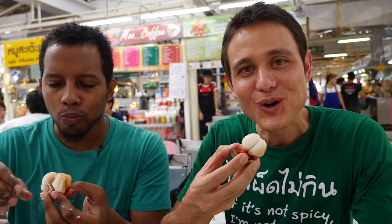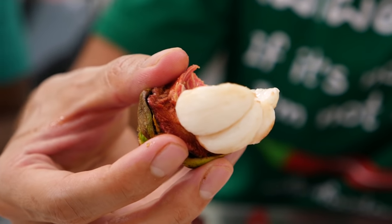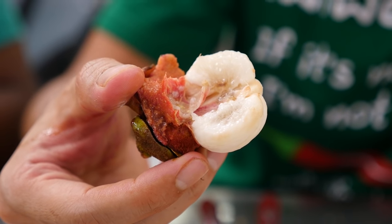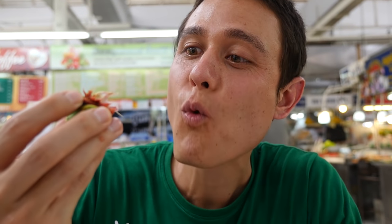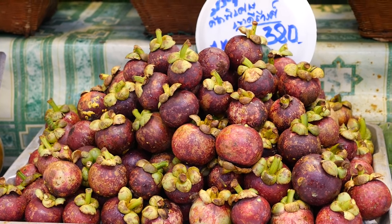Oh yeah. That's an entire mouthful of juice in that bite of mangosteen. And it's so sweet with just a little bit of a sourness to it. That's superb. And the combination of that durian plus the mangosteen, just a wonderful harmony and balance. My body feels perfectly balanced right now. No, I'm just joking. But that did taste really good.